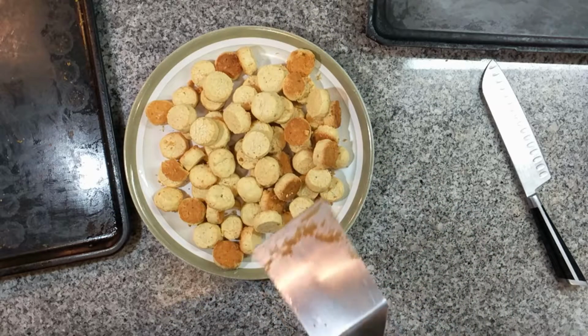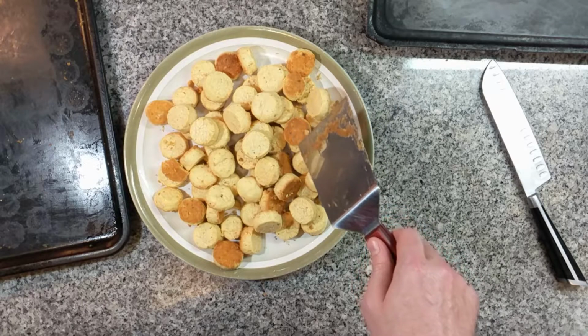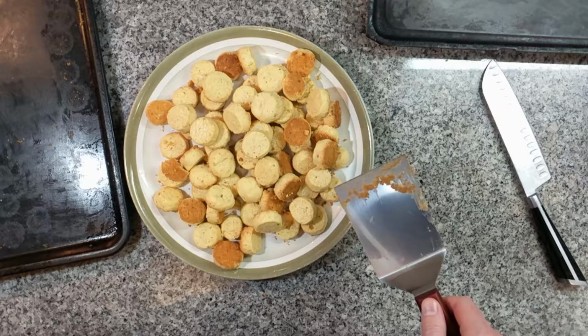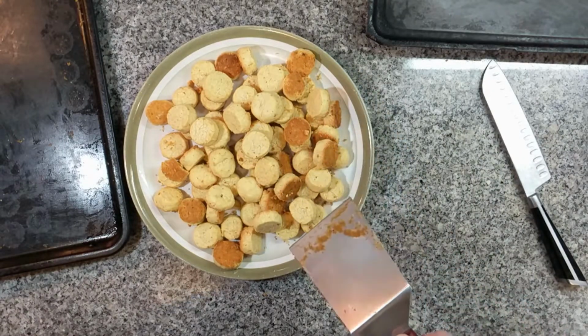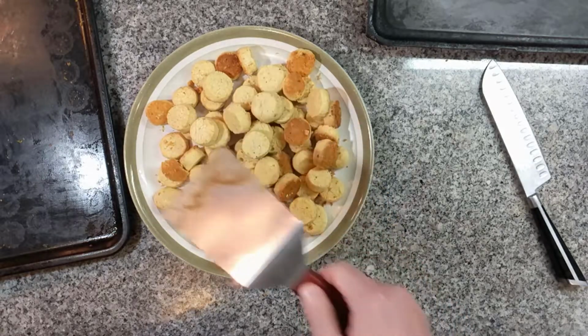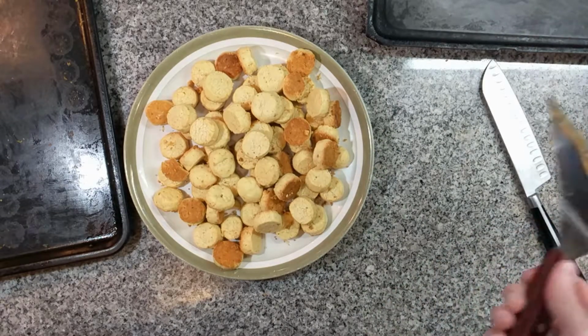I dare say this is probably the most perfect batch I've ever made. That color right there is exactly what I've always strived to get. I honestly think this is the best time I've ever made these cookies. I'm very, very, very happy with that. But I'm going to go ahead and let those cool down. They're extremely hot right now.